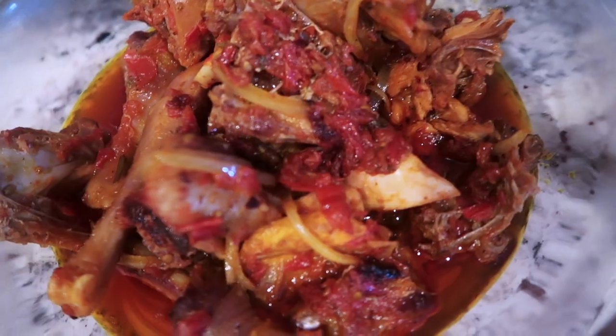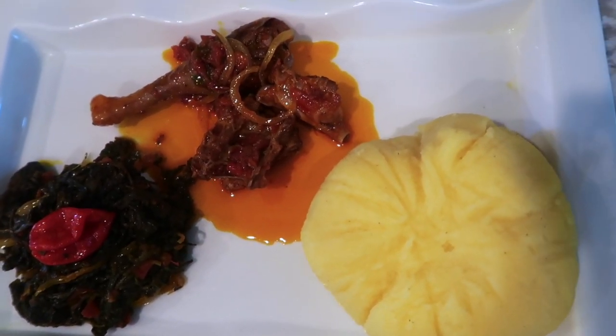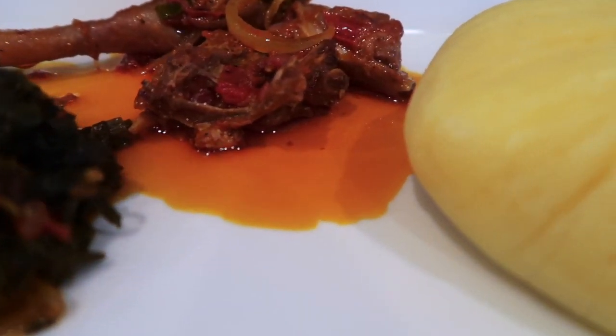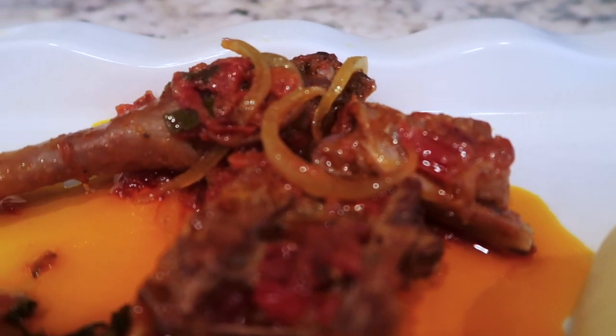Yes, you see that fufu corn? Yes, and some kati kati chicken. Even though my chicken is not brown, this is how it's served. It's one of my favorite. You can just literally eat the fufu with that oil. The oil is very tasty.